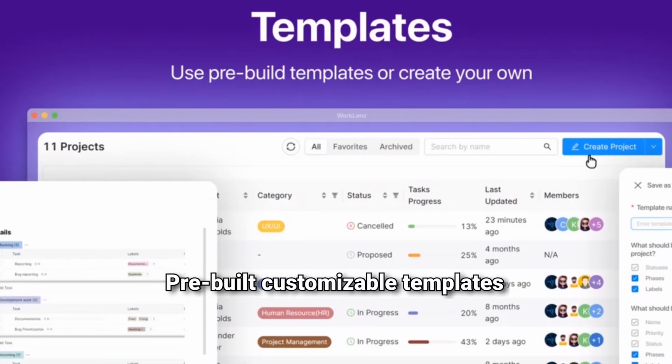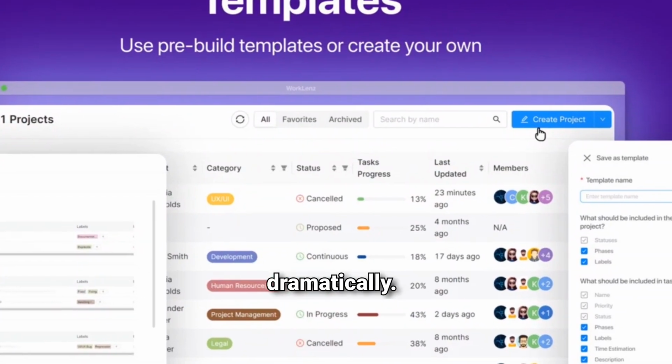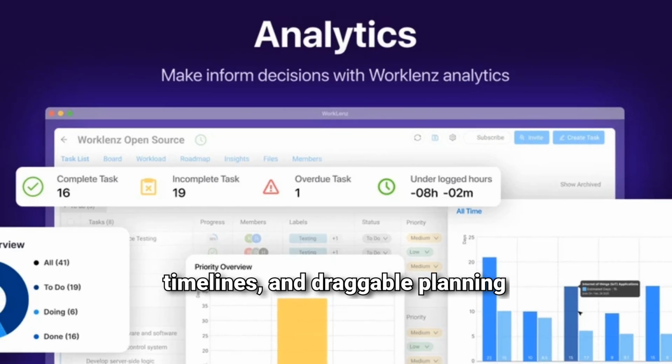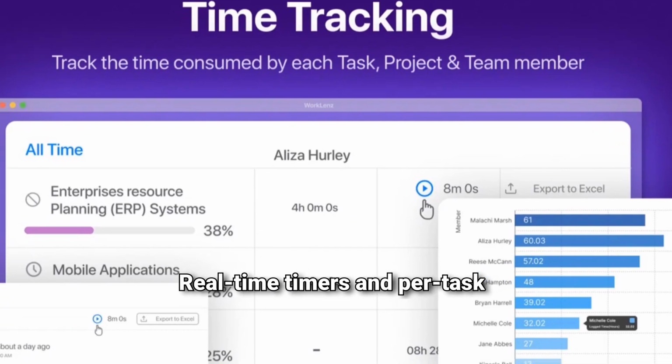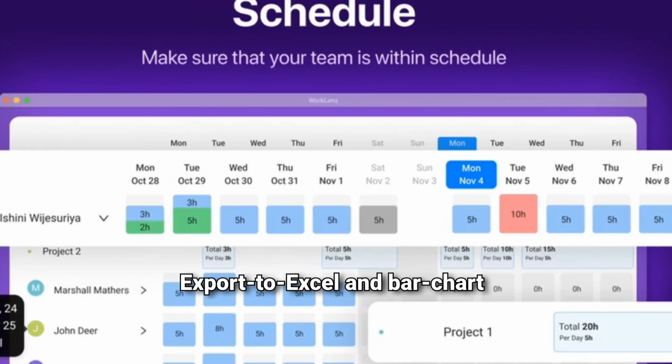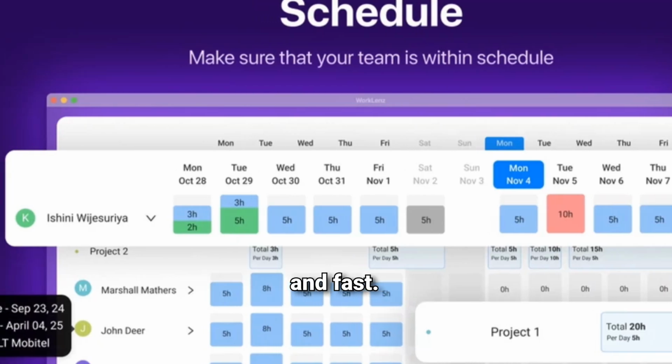Pre-built customizable templates speed recurring project setup dramatically. Task lists, Kanban boards, timelines, and draggable planning in one. Real-time timers and per-task time tracking for accurate billing. Export to Excel and bar chart analytics make reporting painless and fast.